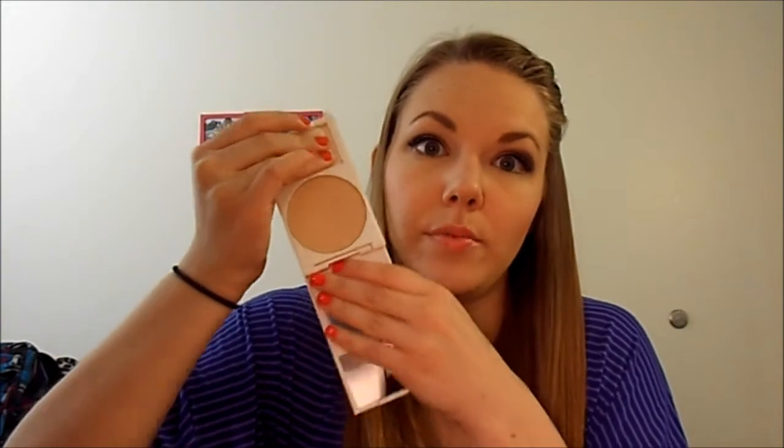I do have the problem though that this runs a little dark on me. So if you're lighter than my skin, you probably will not be able to wear this powder. But I think powders in general, L'Oreal True Matte, Maybelline Dream Matte, drugstore has some great powders.